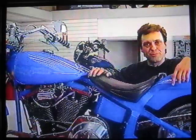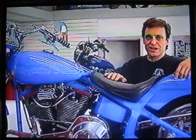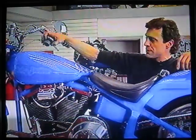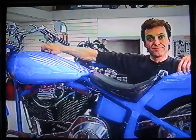This is the most important part of the motorcycle. This is where you sit when you're driving the motorcycle down the road. This is the gas tank where you fill it up. And that's about it to a motorcycle.